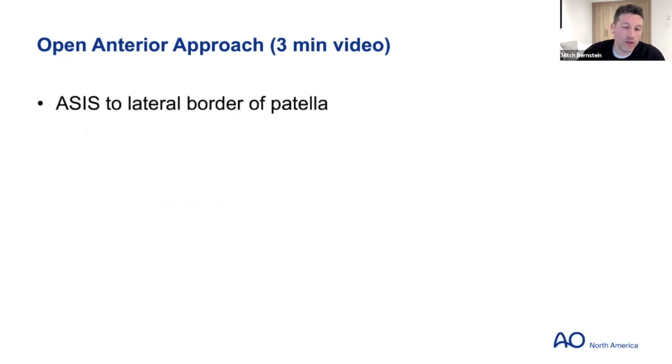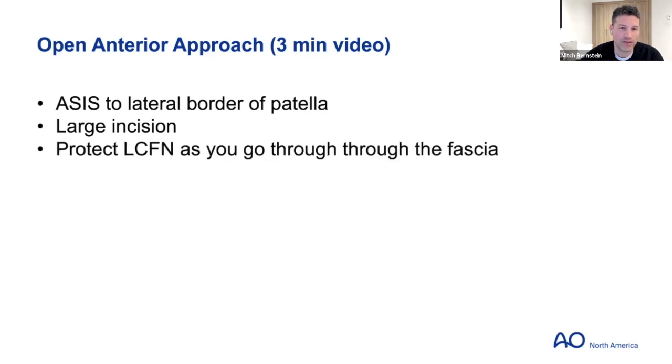I do a large incision from the ASIS to the lateral border of the patella. I even wrote here, large incision. The reason is I'd like to obtain an anatomic reduction. I'd like to be able to see the fracture, manipulate the fracture, and clamp the fracture, and ensure that the fracture is maintained, stably compressed before the final implants go in.